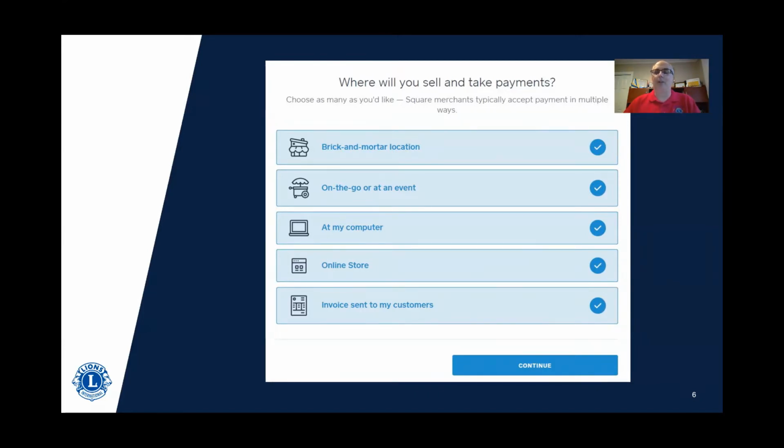At My Computer would be used for purchasing and things that are done by the phone, perhaps where you take orders by phone, you would enter it on a computer. The online store, which is what we use to receive our online donations, and then we likely wouldn't be doing a lot of invoicing to customers as well. So in most cases, I would think that the average Lions Club would have the event one checked off and the online store one checked off.